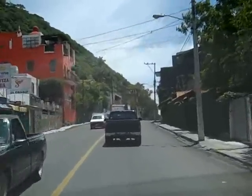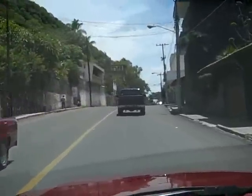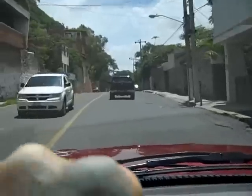Little bumps that you may see as the camera bounces a little bit. We're going over what's called topes, T-O-P-E-S, which are speed bumps in the road to keep traffic at a reasonable speed.